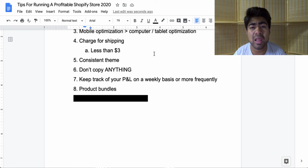This is one thing a lot of people don't do, and that is offer product bundles. It is extremely important in 2020 because not only does this give you the ability to charge more and earn more profits for every product sold, but it also helps you stand out from the crowd, because in reality, not a lot of Shopify dropshippers offer any bundles, whether on Facebook or Google or any other platform.